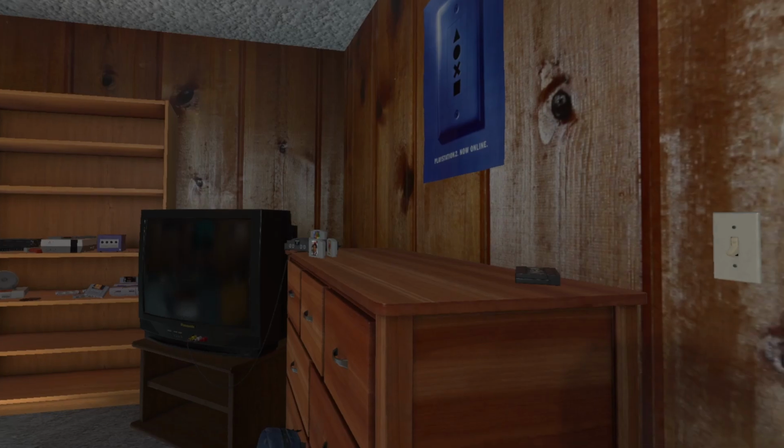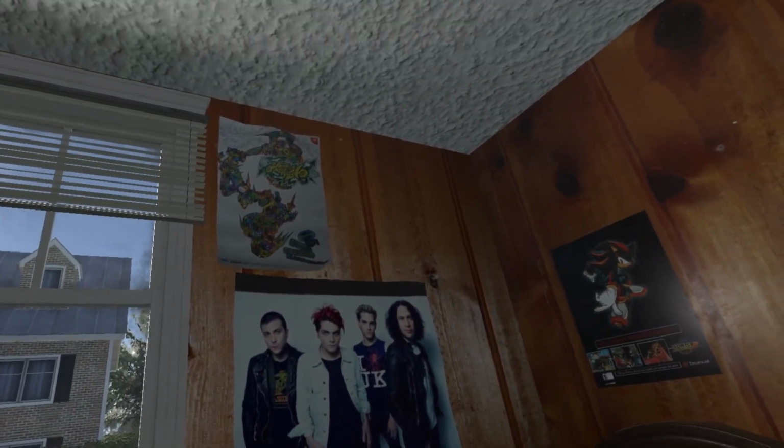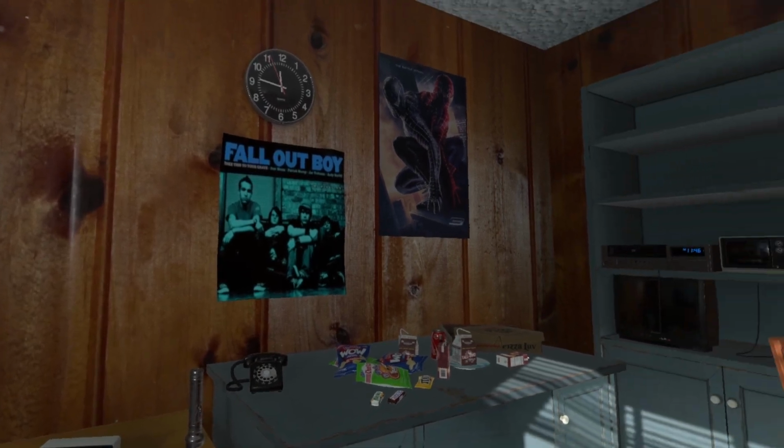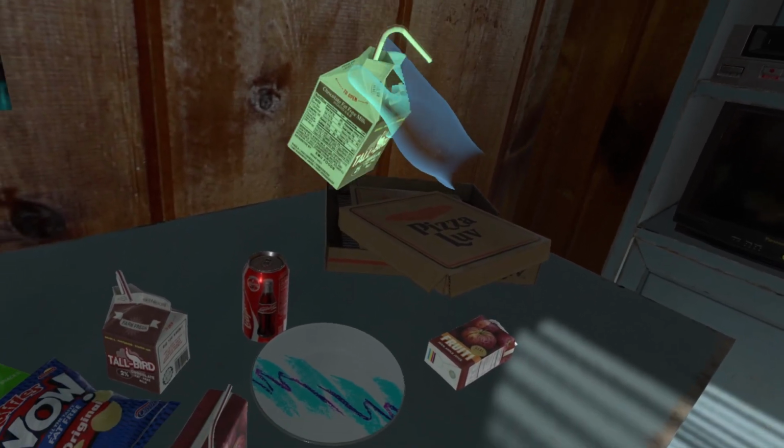This is my room. I think it's cozy. I mean, you gotta love the bedding here. Plus, we have a snack table. Probably don't want to drink that milk. It is not looking great.